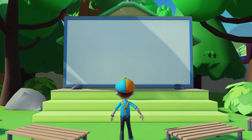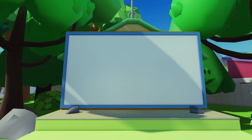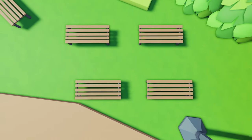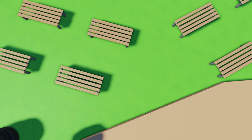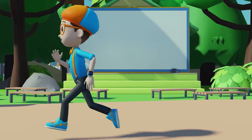That's right, it's the movie screen. Yeah, and hey, the stage is a rectangle, and the stairs are a rectangle, and the benches are rectangles. So many rectangles, yeah. Now let's head over to the art station and see what other shapes we can find.